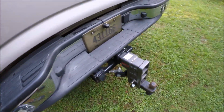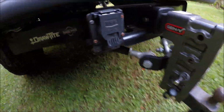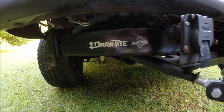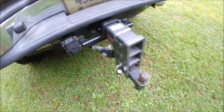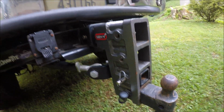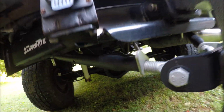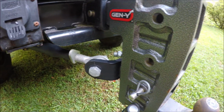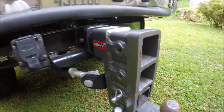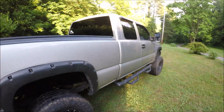And one other thing that I did do is I did get a Gen Y hitch, and I went ahead and changed the whole trailer hitch also to a Draw-Tite. I wanted something just a little bit stronger. I do like this Gen Y hitch pretty good, and it also has supports and it ties into the frame. That way you don't have to worry about if the hitch was to move down any, since it is a pretty good sized drop hitch. But other than that, the Duramax is pretty much the same as it's always been.